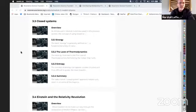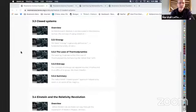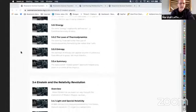Then a study in the idea, again, another fundamental premise of science, especially in physics, is the idea of the closed system, which Nassim talked about quite a bit last week as well, and how that relates to energy, the laws of thermodynamics, entropy, etc.